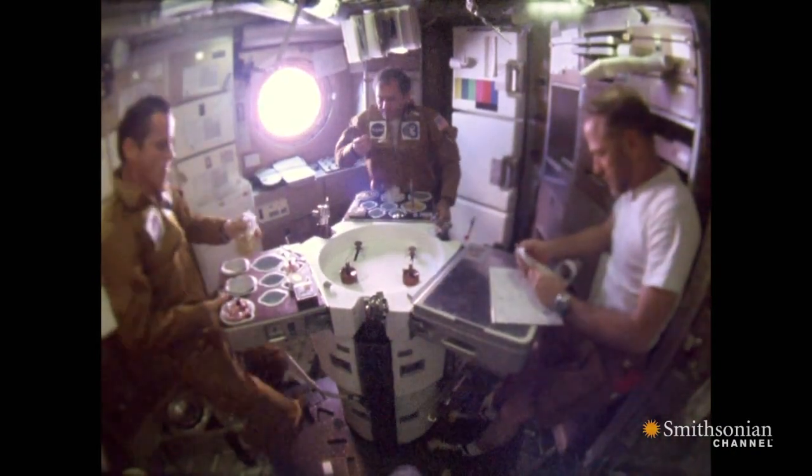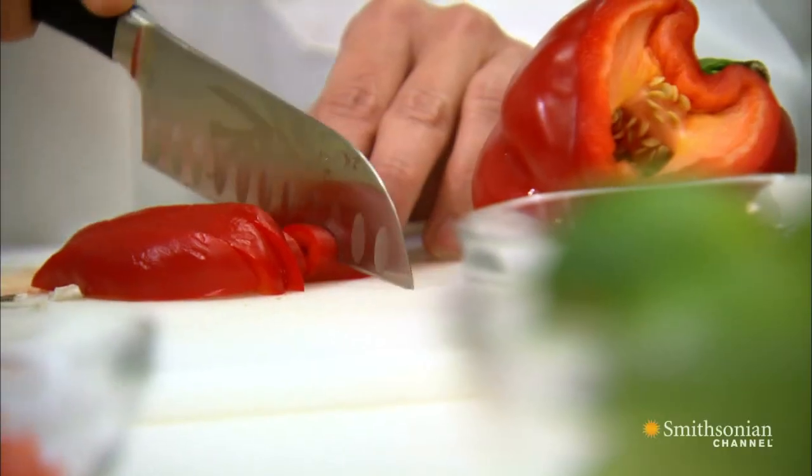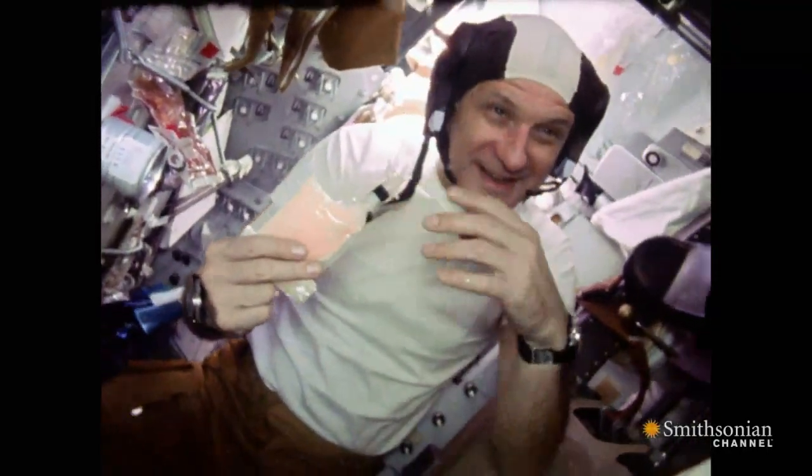Feeding astronauts on Mars is an entirely new challenge for NASA's food lab. When the missions were short, the importance of food was way down the list as far as the crew members were concerned. They considered it a camping trip. It was, I can find something I like, no big deal.